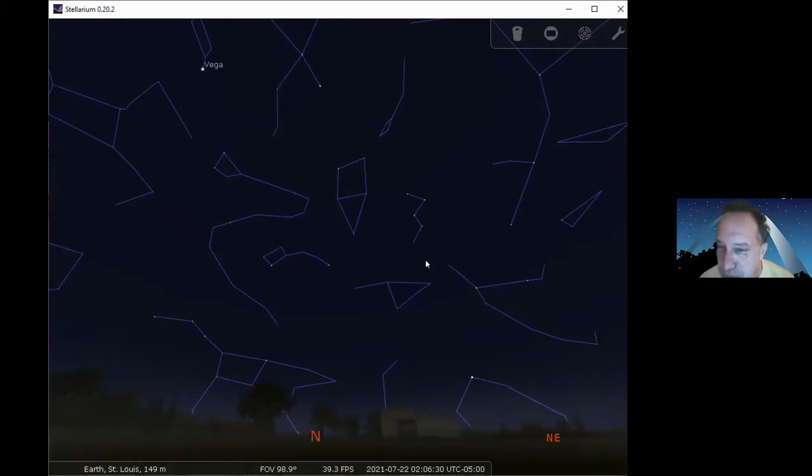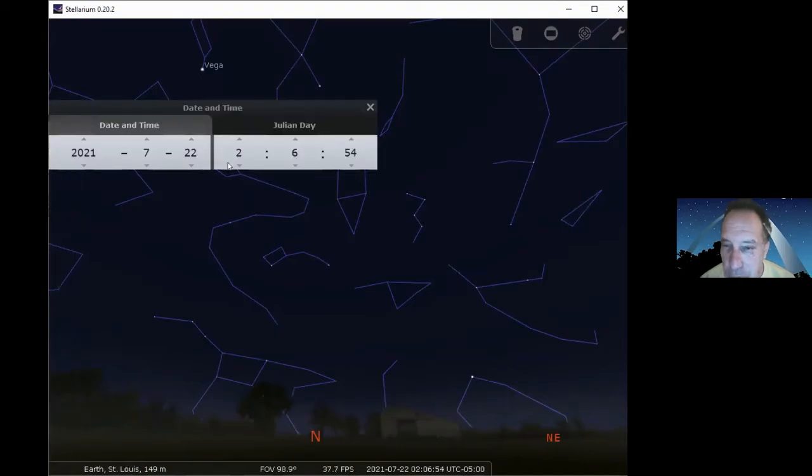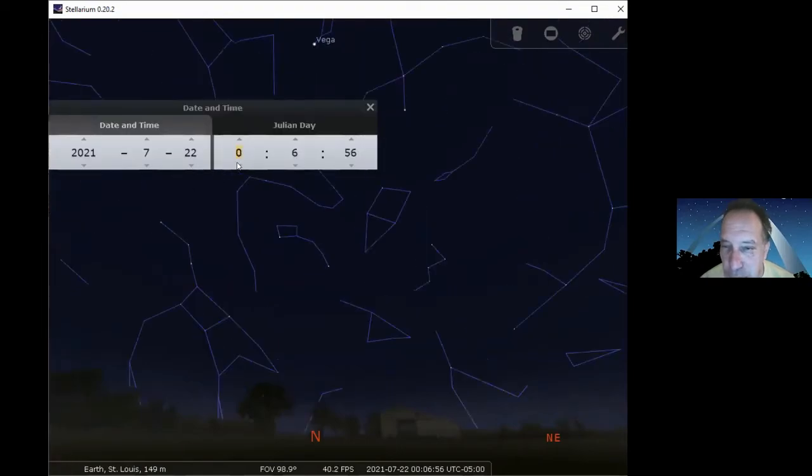And so if you're a night owl, by then, Cassiopeia is a much better way to find the North Star because the Big Dipper is quite low in the sky. But no matter when you look, these two stars in the bowl farthest from the handle always point to the North Star. All right, I'm going to revert back, go back a few hours, and I'll do it the quick way now.